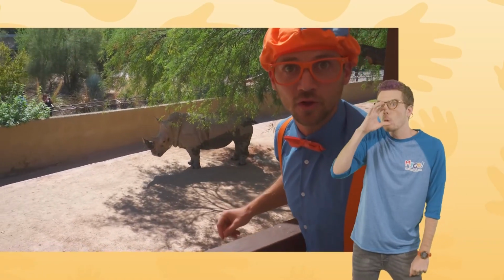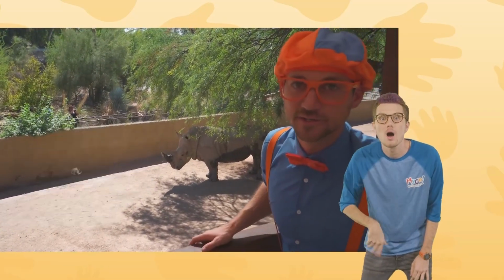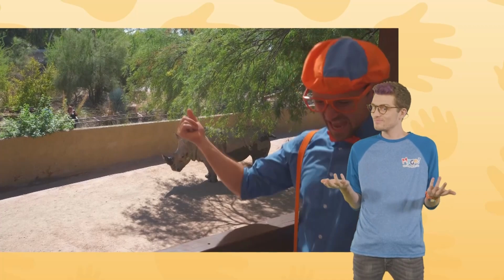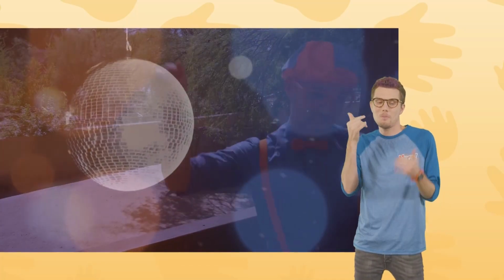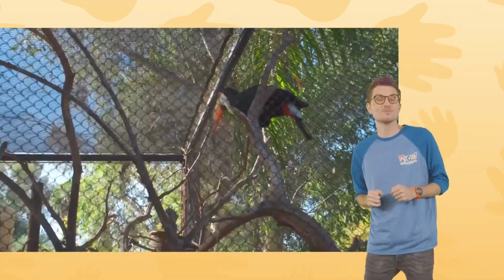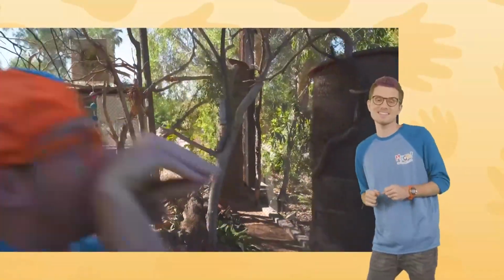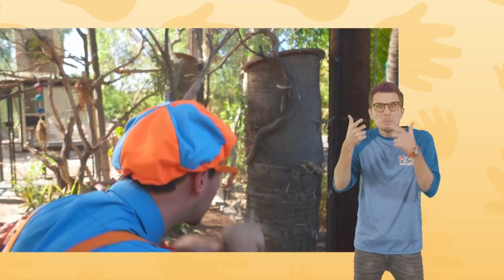That's Lulu the rhinoceros. And Lulu is 21 years old. Yeah, Lulu, party! Yeah! That's a toucan. Did you see its big beak? Kind of looks like a banana.